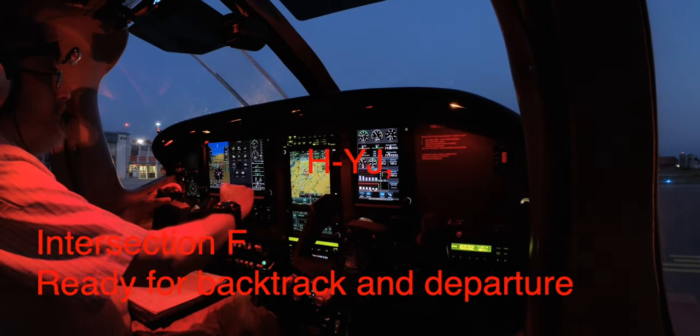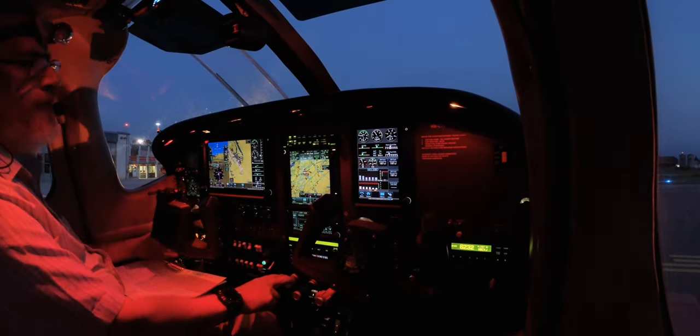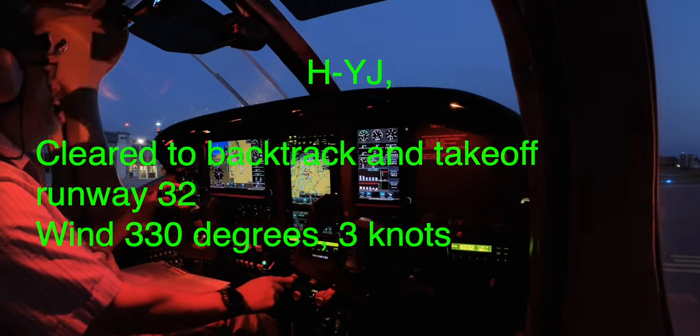Hotel Yankee Juliet, intersection Fox Drop is ready for backtrack and departure. Hotel Yankee Juliet, prepare for backtrack and takeoff runway 32, wind 33, 0 degrees, 3 knots.